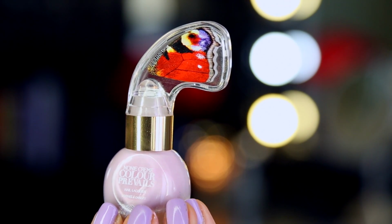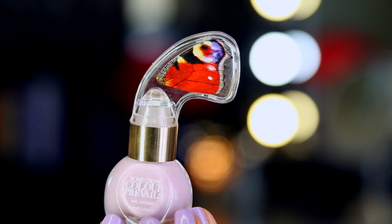Another shade I am loving, which I've been wearing a lot recently, is the Noni Cream Color Prevails, and this is in the shade Shy Guy. Now I showed this off in a Hot or Not, and I shared with you guys that I wasn't the biggest fan of the Noni Cream eyeshadows. The Color Prevails eyeshadow palettes were kind of off for me. But I did share with you that I like the nail polish, and one of the big reasons is because this handle makes it super easy to apply the polish. You can lever the wing of the butterfly on your thumb, and it makes applying the polish so effortless and you don't screw up as much.